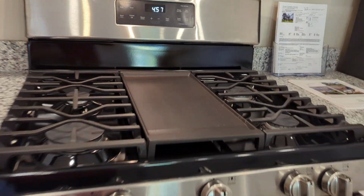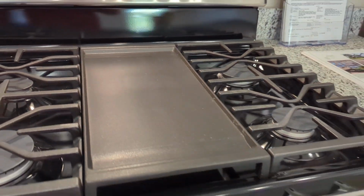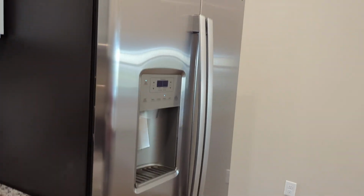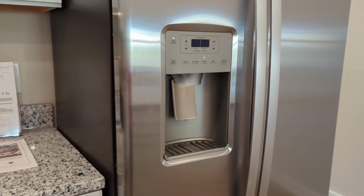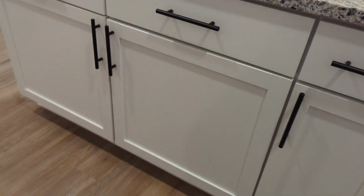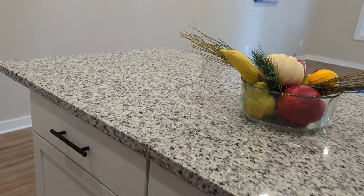It's a 5-burner, including the elongated griddle burner in the middle. It is a gas stove and range. And then a big GE refrigerator. It is counter depth, so it doesn't stick out into the room. And it has a really nice, fully featured water and ice dispenser. It's got nice pulls on this cabinetry and lots of storage space in the island and around the kitchen.